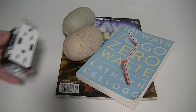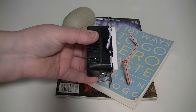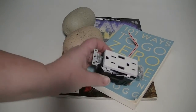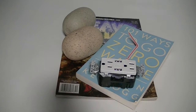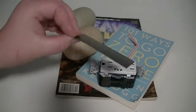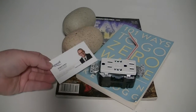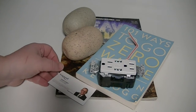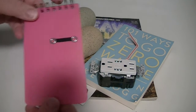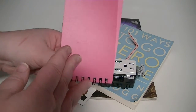We have a... what do you call that? Plug socket. Doesn't work. Something wrong with it. I have a magnet for the town of Longueuil. The guy gave it to me. Don't really need that. We have a notepad that's completely finished. I used all the papers on it.